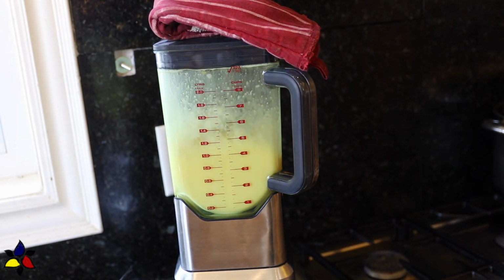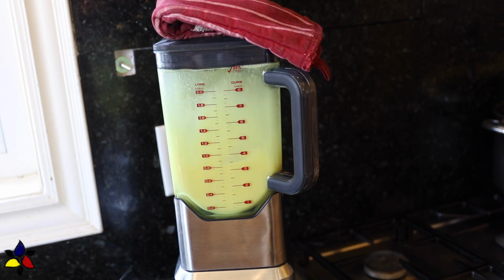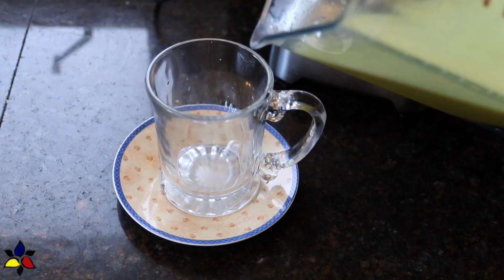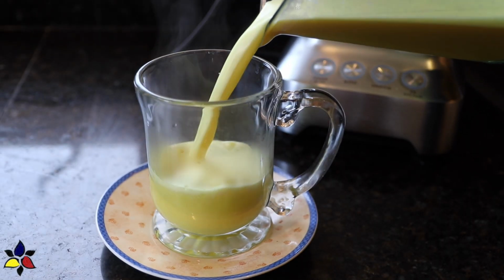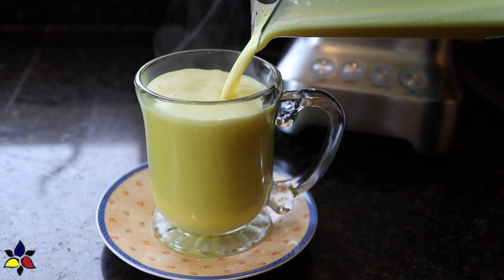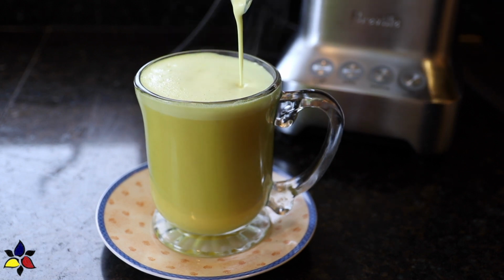And either with a blender or immersion wand, blend at high speed for about 1 to 2 minutes to form a very velvety, light, frothy beverage. And to serve, pour into a large, heat-resistant mug. This bone broth turmeric latte is best enjoyed as hot as you can drink it. Okay, and that's all there is to the recipe.